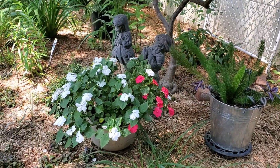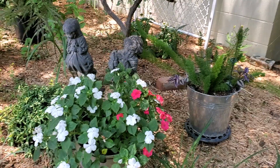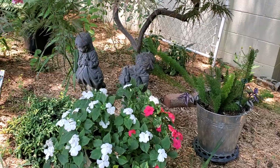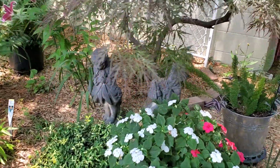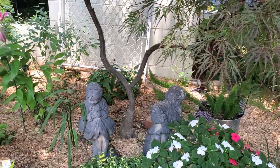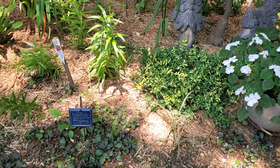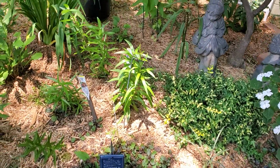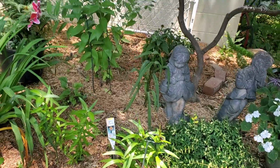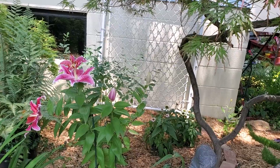And this pot of impatiens is doing really well. It's shaded kind of under this tree. This will get a lot of hot afternoon sun a little bit later. The ajuga's doing pretty well here. Most of the Asiatic lilies have already bloomed, but back there are these gorgeous Oriental ones.